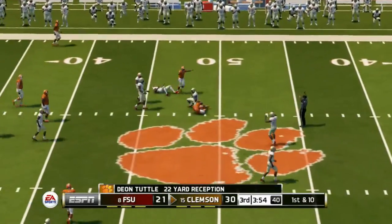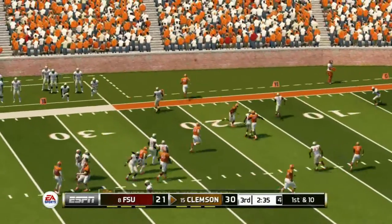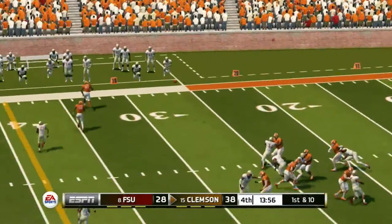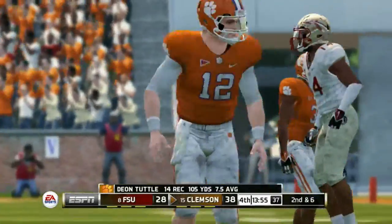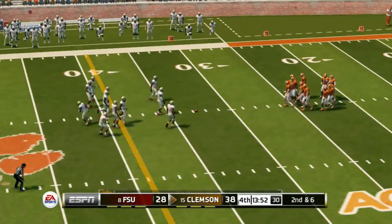And down he goes around the 48-yard line. Makes the grab and steps out right away. Make a stop. Steps out of bounds at about the 33-yard line. That makes it second and six from their own 33-yard line.